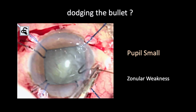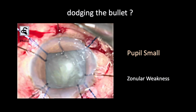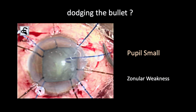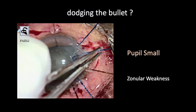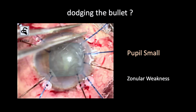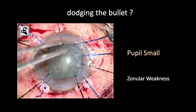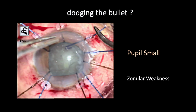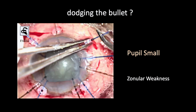Now we have capsular hooks and iris hooks coming together in one setup. I've removed one of the iris hooks and, for additional stability, placed it on the capsular margin. And this iris hook also I am removing and placing on the capsular margin so that there is more stability. And that has helped us go through this case safely.